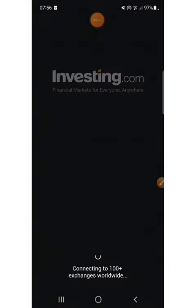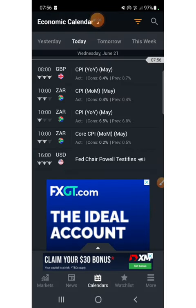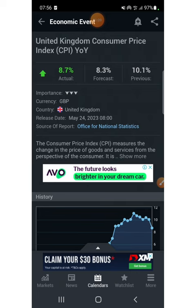So for today, we are going to kill GBP, man. GBP is going to die right now. It's a CPI, GBP CPI, right? If you don't know what GBP CPI is, let me just show you real quick. Just open the first one. As you can see, this is the United Kingdom consumer price. So this is the trade that we are going to trade right now, right?